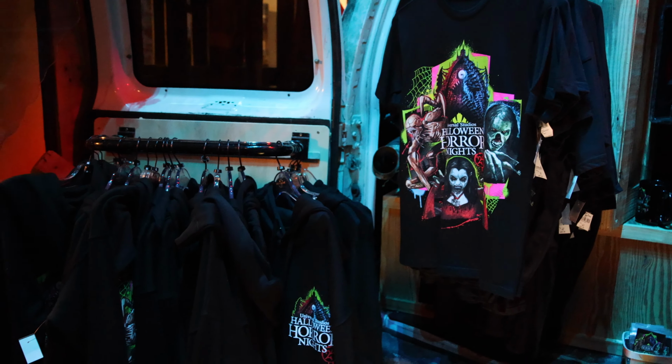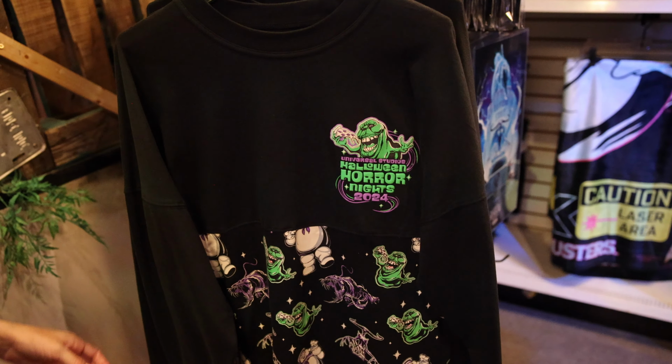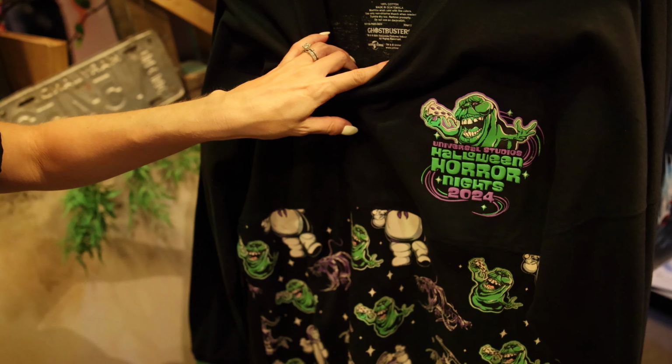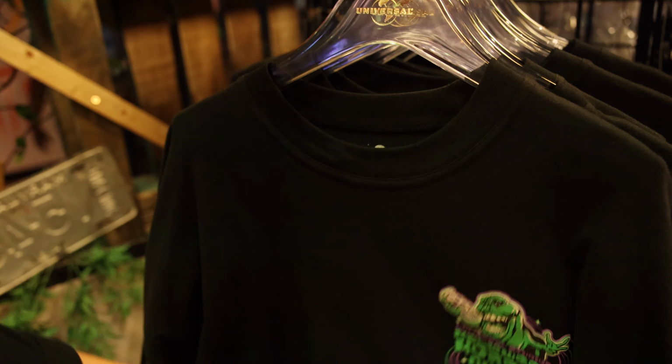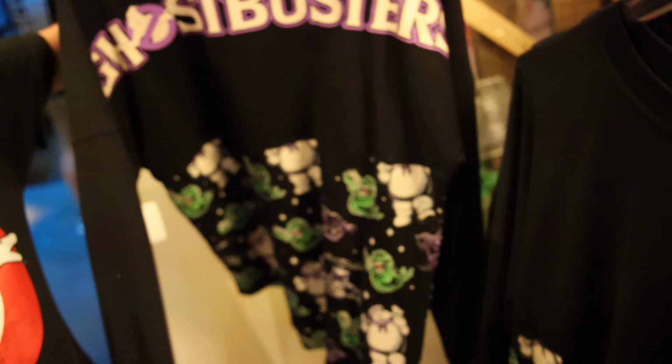Oh man. Matt is gonna be very in trouble this year, I think. This is the Simpsons meme of the kid on the bus that says, I'm in danger. That's me. Look at the Spirit jersey. This is really cool. My gosh. Is it an actual Spirit jersey? I don't think so. No, I think it's made by Universal. It's still $80 though. Same pricing.